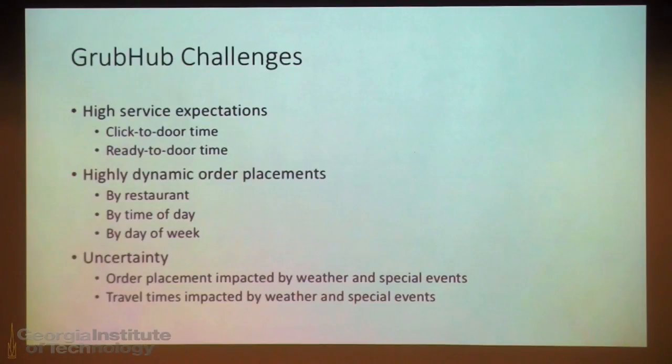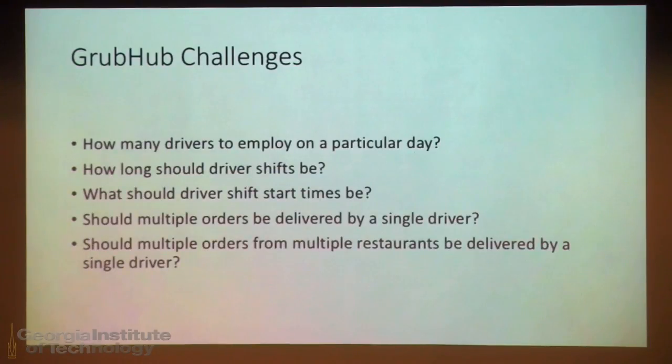It's highly dynamic, and this is what makes it interesting to us. Order placements can come at any time, from any location, from any restaurant that we have in our portfolio. And these things differ by day of week, by hour of the day, by weather conditions, etc. So it's a fantastic place to experiment with last mile logistics technology.